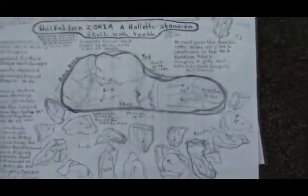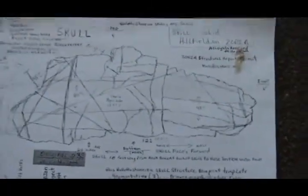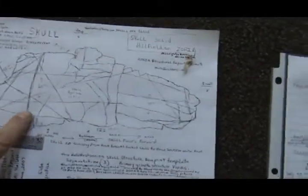And some of the measurements of the teeth and the measurements on the skull. And then here's the actual measurements of Hillfieldian skull. 123 inches end to end. 60 inches at the back, 48 inches up front, and this is a depiction of the right-hand side of the skull.